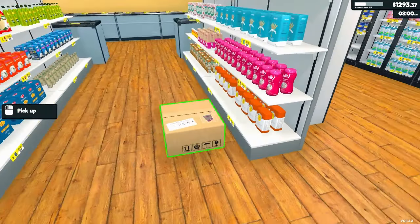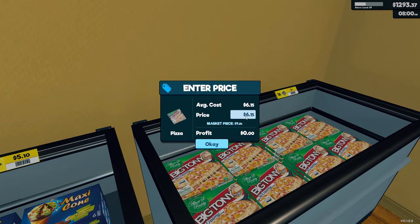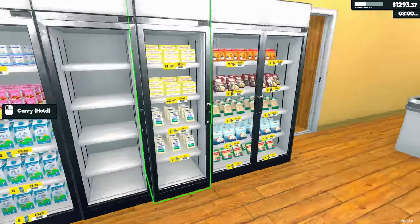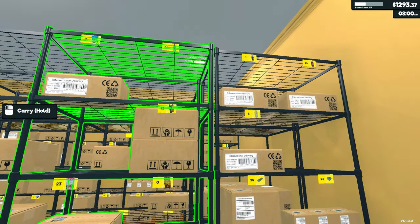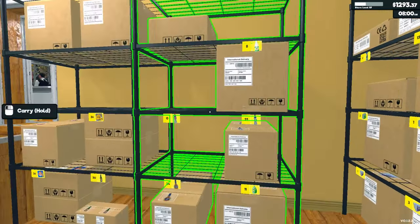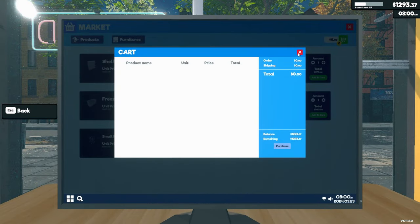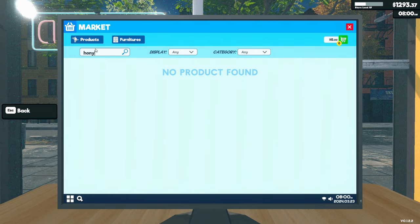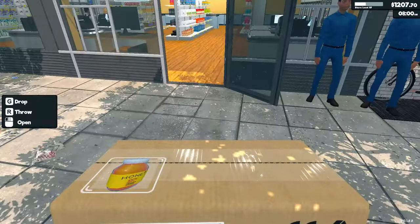So, what do we need? We need to move this honey and put the price on the pizza. 9.8. There we go, like so. So, honey. Is there any honey in here? Should be, though. Where, though? That's the big question. Maybe I'll just order a box. See here now. Honey. Oops, don't even know how to spell honey. There we go.